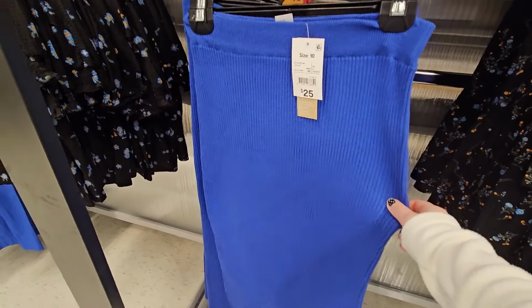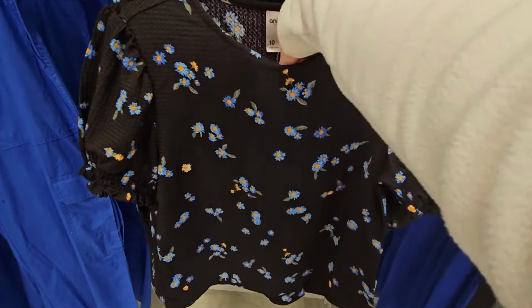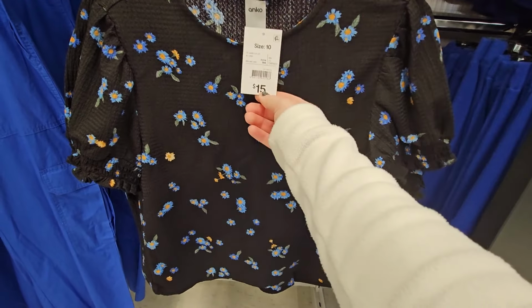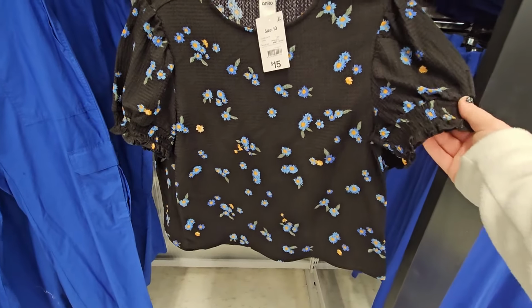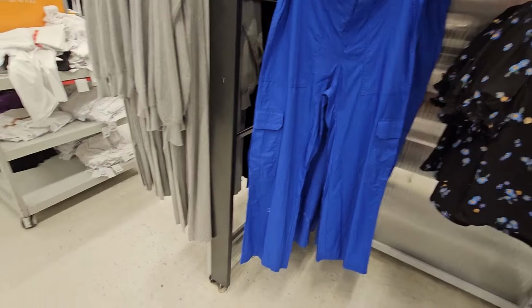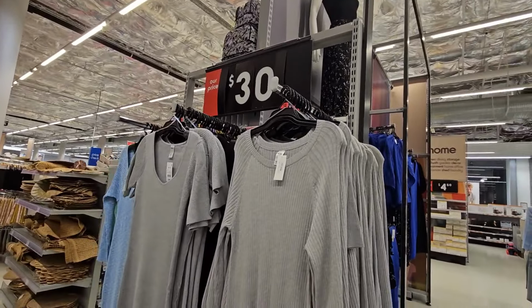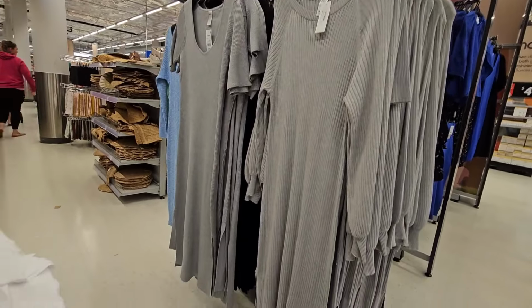How they've got sections now that have similar colours. So this section here has blue in the detail, and obviously block blues as well, and they've put them all together. And I like that idea. I think it helps you to pick out an outfit in the same sort of colour scheme, if you know what I mean.